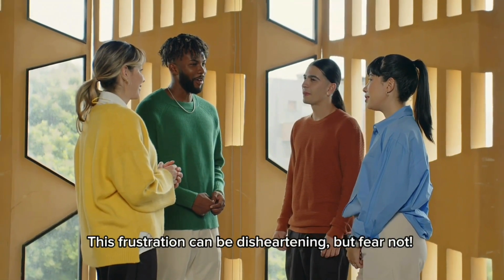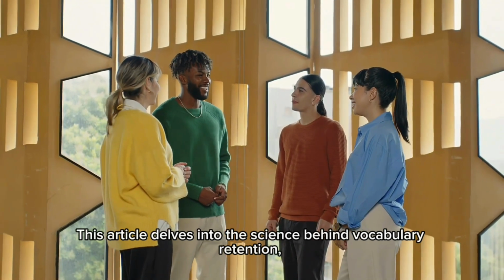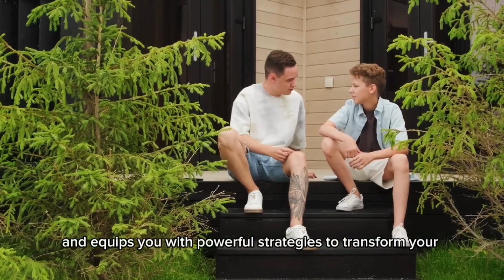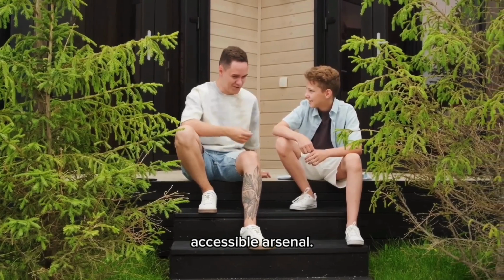This frustration can be disheartening, but fear not. This article delves into the science behind vocabulary retention, unveils the culprits behind forgetfulness, and equips you with powerful strategies to transform your English vocabulary into a robust and readily accessible arsenal.